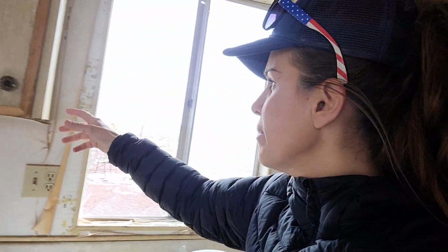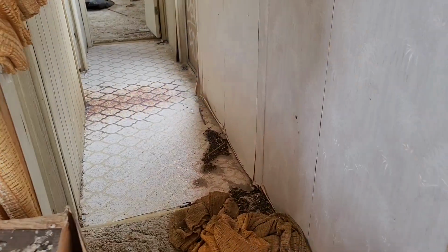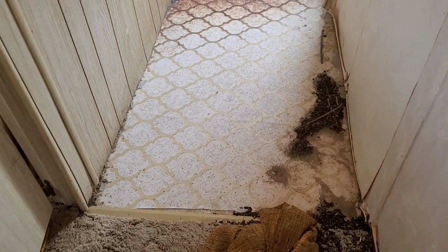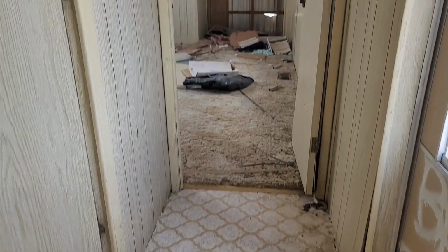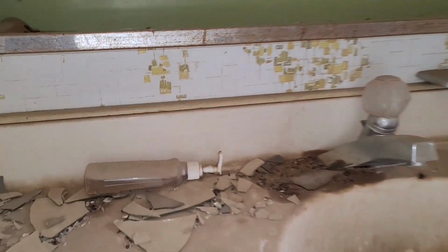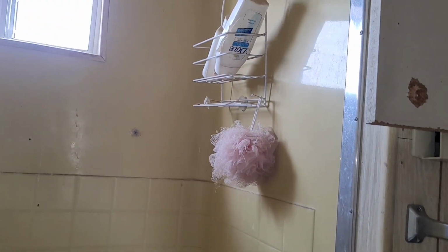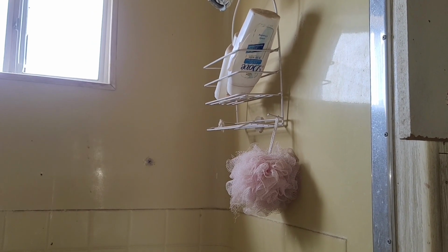Okay, it doesn't look like there's really much left in here. Let's see. Oh, I think there's one more room down the hallway. Oh my gosh, but look at this linoleum, how groovy that is. I love it. Okay, we're going down the hall to the bedroom. There's a really gross old bathroom. Aw, I still have some hand soap. Oh my gosh, but look in the shower. There's still a little scrubby and some body wash. That's wild. Oh look, here's a priority mailbox.